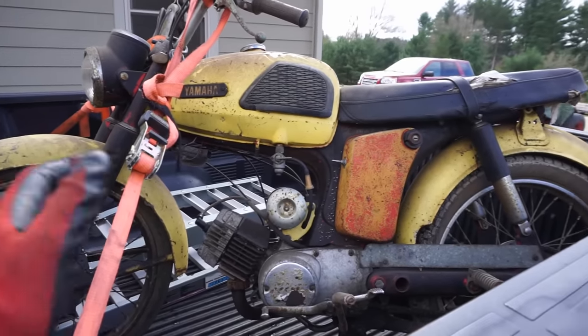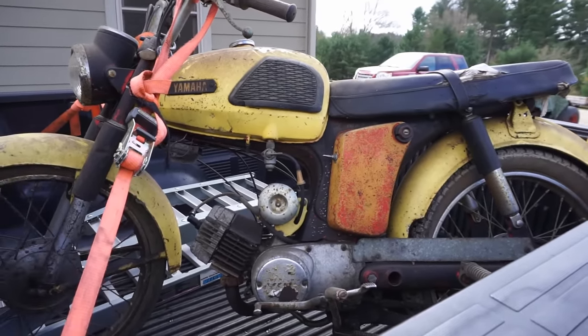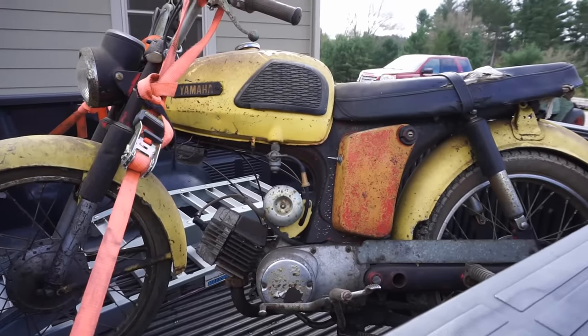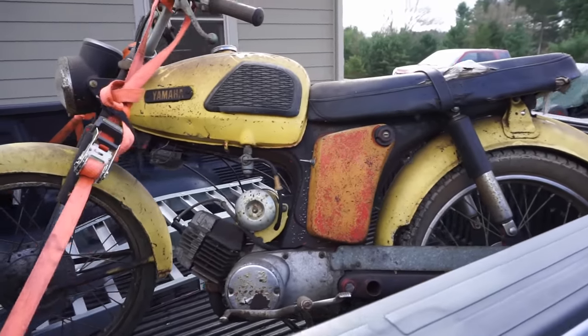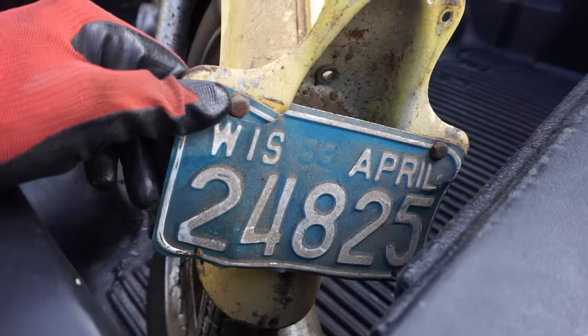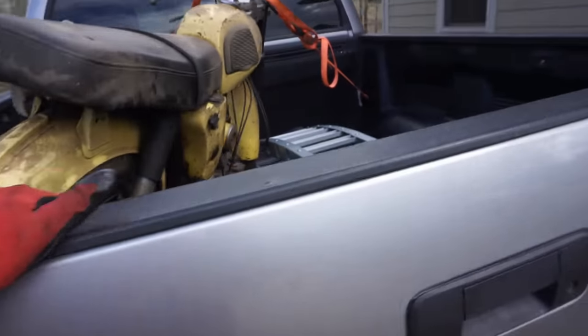$350, and I was expecting him to take $350 for it when I got there. I drove 2 hours away for it, and I got there and he was firm on the $500. Does come with a title though, which is kind of rare for these things. Got the old Wisconsin license plate on it.